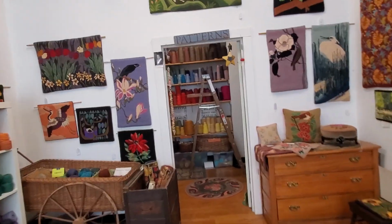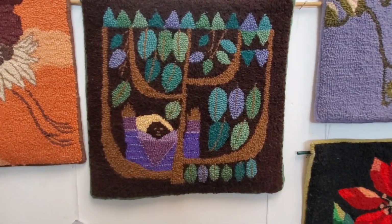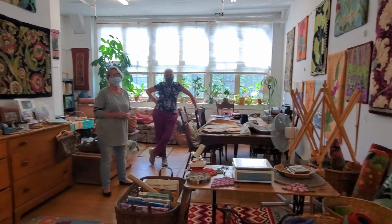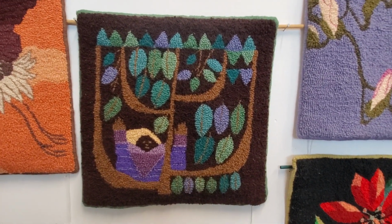My daughter recently started an Instagram too. Oh, is she putting your rugs on there? Yeah. Is it called Mill River Rugs? Okay, so there's also an Instagram called Mill River Rugs. You can check things out there too. Margaret's daughter is on there posting some of these. Look at that, isn't that pretty?